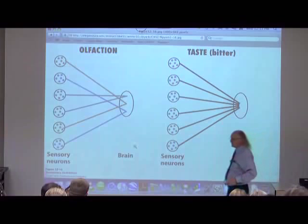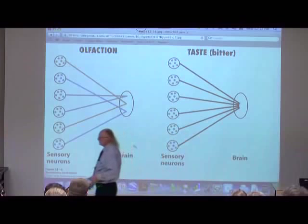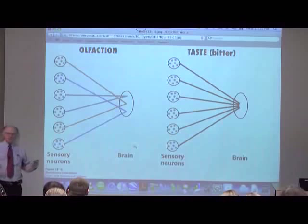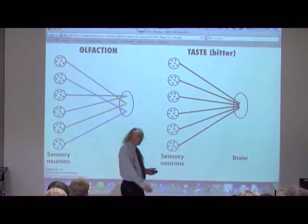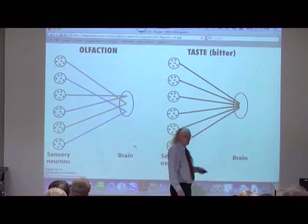When we look at taste, we see a mixing of these. So we have a cluster, for example, of sweet-sensing things. There may be several sweet-sensing receptors commonly located on a given taste bud. They do localize to a specific location in the brain, but I can't tell the difference in the signal coming from one sweet receptor versus another sweet receptor versus another sweet receptor.